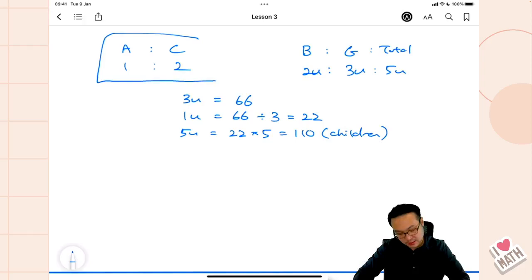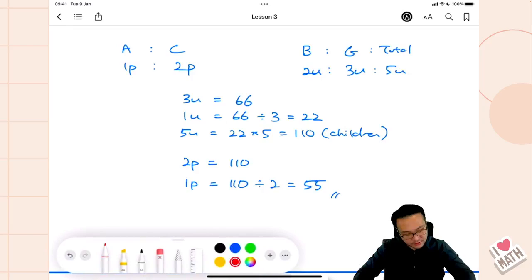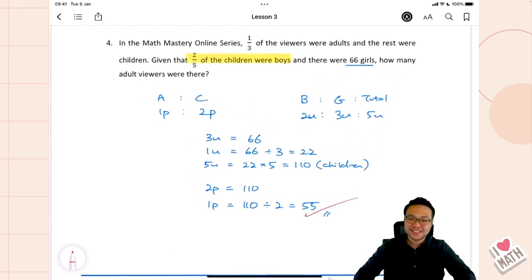Let's look at the adults compared to the children. 2 parts and 1 part. 2 parts are children. And I know that there's 110 children. So how many adults are there? There must be 55 adults. There you go.